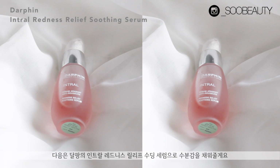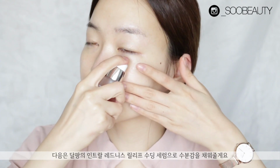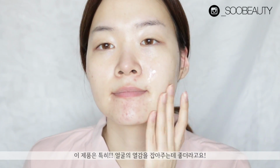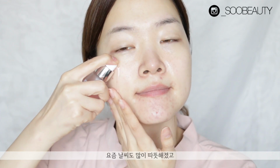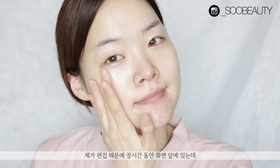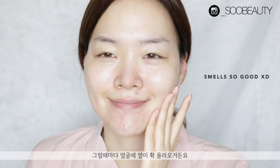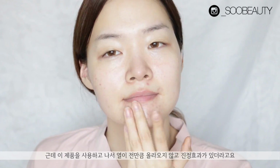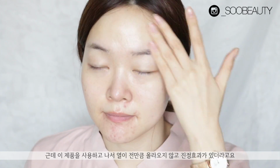Right up, I'm going to further hydrate my face using the Darphin Intral Redness Relief Soothing Serum. And this has been so great to reduce my redness. So the weather is definitely getting warmer, and sometimes I do have to spend a lot of time in front of the screen editing, which really gets my face heated up. But after using this it has really helped calm my skin overall and control the redness. And it absorbs beautifully into the skin and has an amazing floral scent.